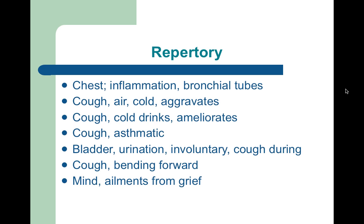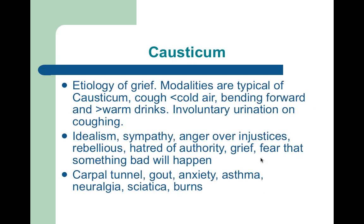Natrum muriaticum is a big remedy for grief, so that's there strongly. But the other characteristic of causticum that makes it unique is the modalities of causticum. Aggravated cold air, aggravated bending forward, and ameliorated warm drinks. And causticum is very idealistic, anger over injustice, rebellious. They also have carpal tunnel syndrome, gout, anxiety, asthma, neuralgia.